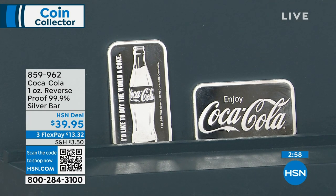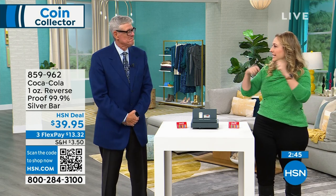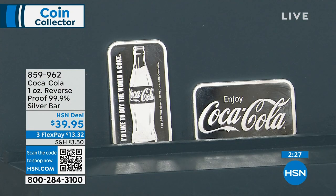I think a lot of people want to collect the real thing, something with intrinsic value, as opposed to the paper dollar, which I feel like is not even a paper dollar anymore. It's more like your ATM card. But to hold a silver piece in your hand, in the 15 years I've worked here, it's really grown in popularity exponentially. Here at HSN, we sell literally tons of silver. When I say tons, I mean thousands and thousands of pounds of silver.